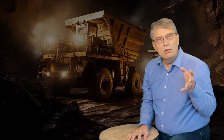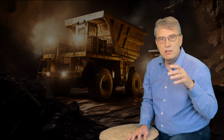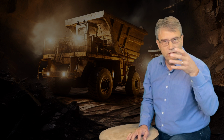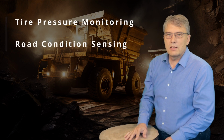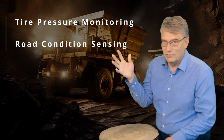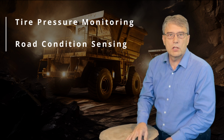But tires isn't the only thing that we can monitor. A very simple sensor system is also being used in other parts of heavy equipment. So let's look at a few other examples. What if we could identify road maintenance problems? At some point you may have hit a pothole and wondered if your front end was going to be left behind. This is also a problem in mine sites and construction sites.